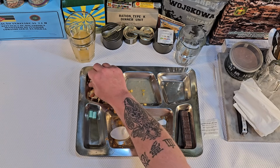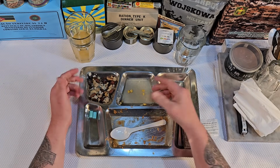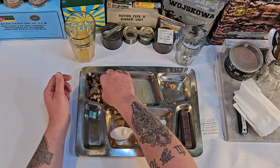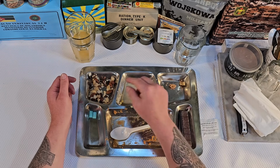Oh, wait. We forgot the coconut. The only thing about that I don't personally like are the walnuts. I'm not a big walnut fan. They're just not in my flavor wheelhouse. It is not the nut I want to put in my mouth. Take that however you want.